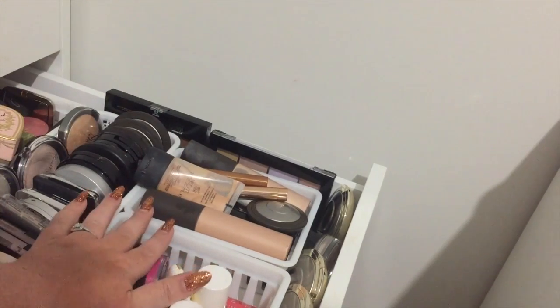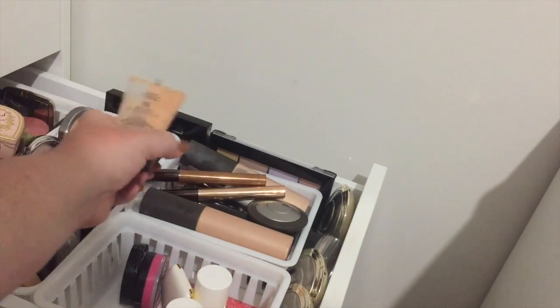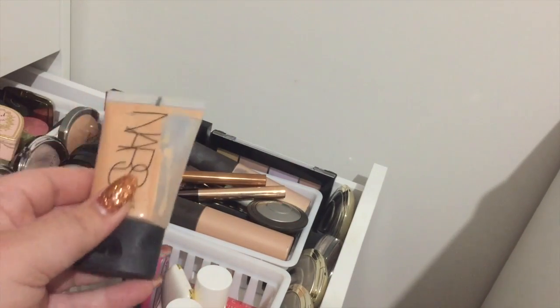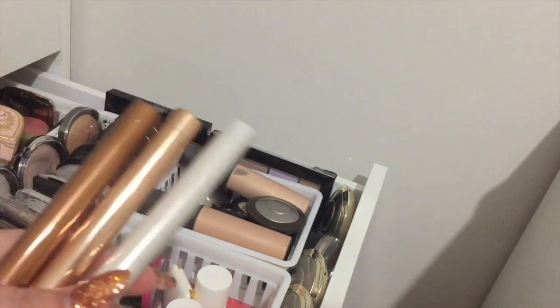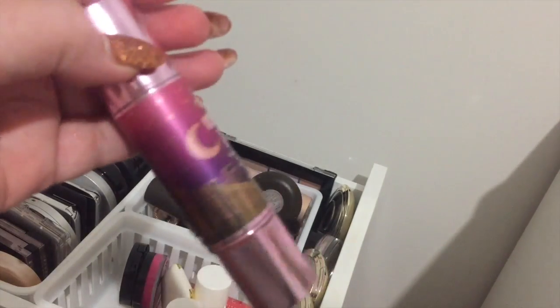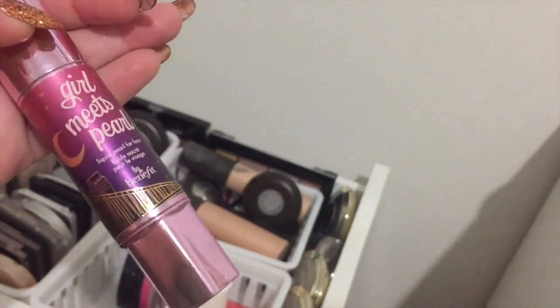Alright, next are liquid or cream illuminators. The first thing I'm going to get rid of is this Hot Sand, just because it's very old. It's about 2 years old. These I really like, but I'm just not using them. I'm going to put these in my kit. Girl Meets Pearl. I've had this for at least 3 years. I'm going to get rid of that, but it's beautiful.